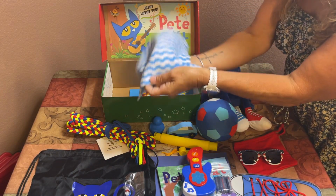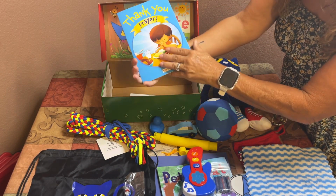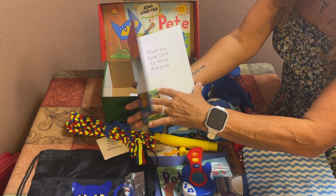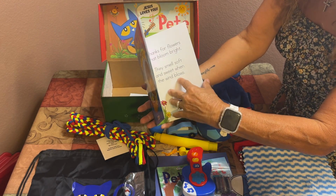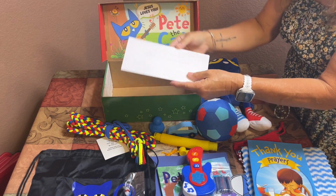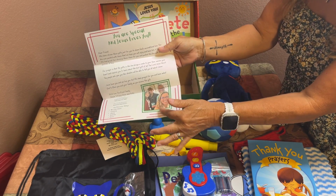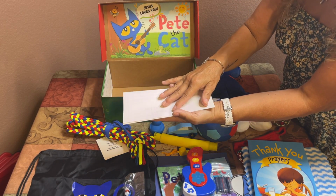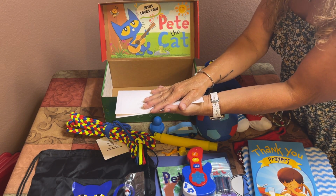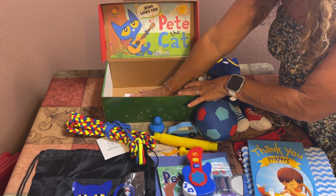And then I added a really soft blue and white washcloth to the bottom, and this very pretty thank you prayers book that I found at Dollar Tree. It has really pretty pictures and very sweet little prayers. And then at the bottom of my box is that letter that I like to include in all of my boxes that tells you that you are special and Jesus loves you. It includes a picture of my family and me. It also shares a little bit about what our family likes to do and our email address. So one day, hopefully, I will hear back from a recipient. But if not, it still adds a personal touch to the letter in letting the child know that they are loved.